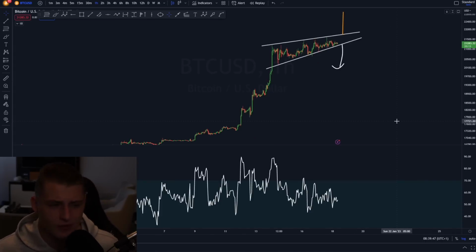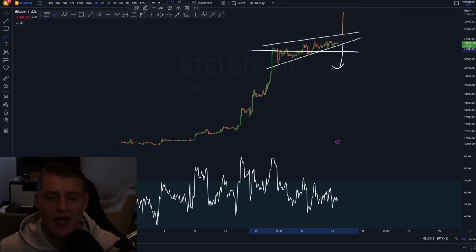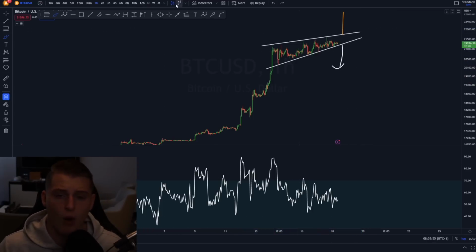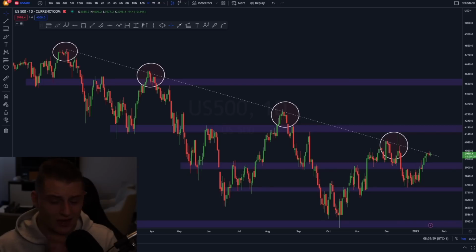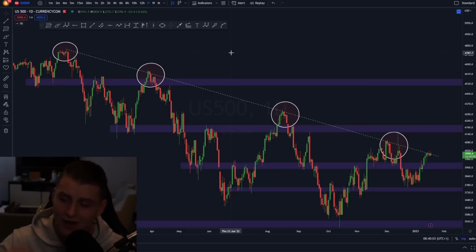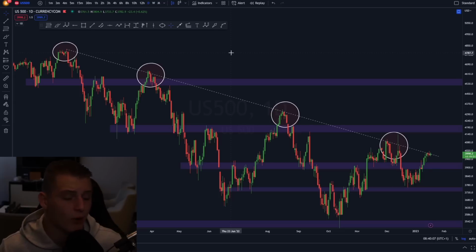Usually if a bearish divergence happens, it tends to also indicate that volatility is going to be a little bit lower and that we're going to see some more sideways price action, and that is also exactly what we're currently spotting in this market. So going further in towards the content, you can also see that the S&P 500 is trading on a critical level, and if the S&P 500 moves up, Bitcoin tends to move up with it. So it's important to look at this chart.